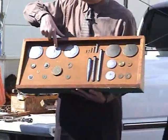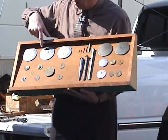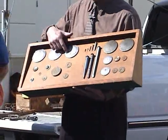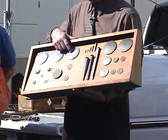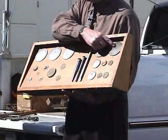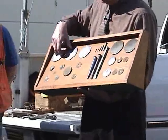And this one with the bump on top is a benchmark. It is actually labeled benchmark. And this one here is for a section corner. And we'll talk about the public land survey system next week. And these are some of the similar monuments. These are brass, these are aluminum.